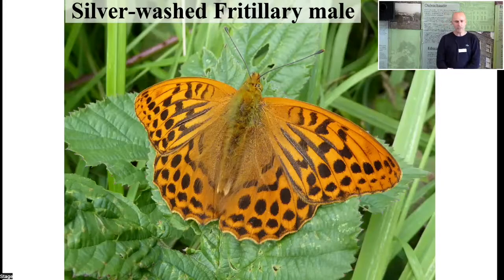Silver-washed fritillary, that's a male. You can see from the bars on his wings. Woodland in the Burren. There's not that much woodland, but it does like mature scrub. And there's good tall stands of hazel that are quite open. It likes shadier conditions than our other fritillaries. And it seems to be doing quite well. It doesn't have the same population levels every year. Garryland Wood is a very good place for it.